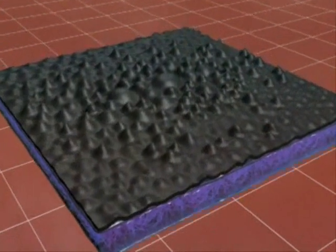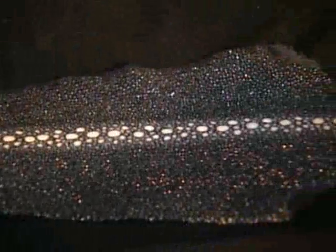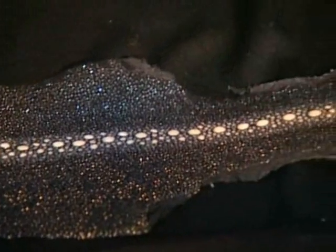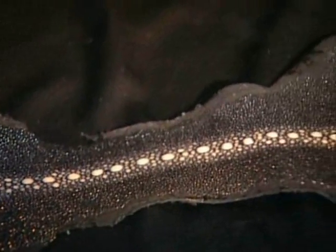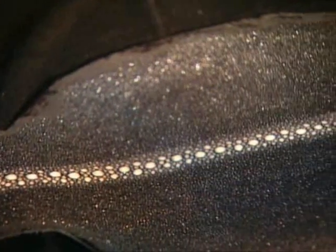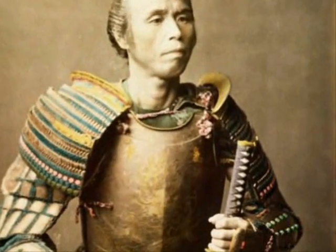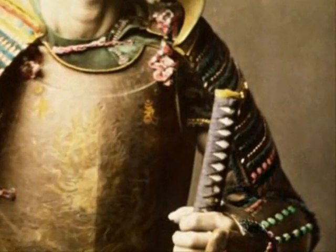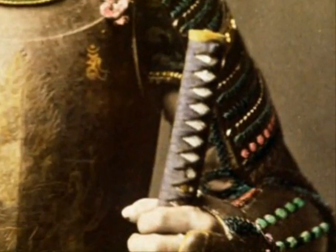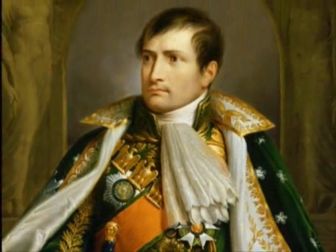However, the tanner may also choose to buff off the top of the cone-shaped beads, creating a stunning effect. It causes a little window into the cartilage, and it becomes this exotically speckled surface. It throws a great deal of light, and I find it fascinating. Throughout history, shagreen's special beauty and durability have made it a favorite of Eastern warriors and Western emperors alike, including Napoleon.